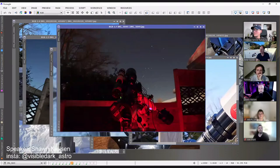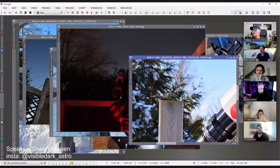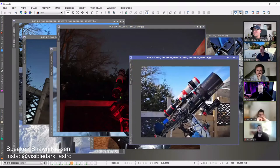What's the weight of the payload on this rig? On this rig, I don't know. I haven't really added it up, and I'll just say heavy. That's impressive.